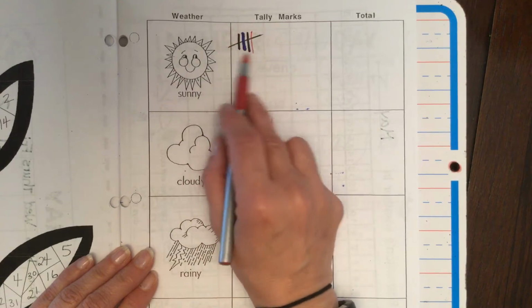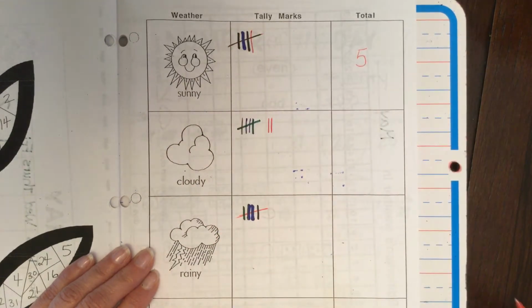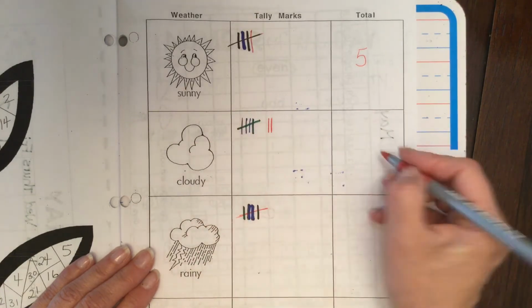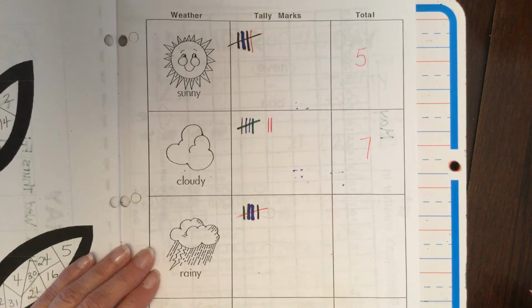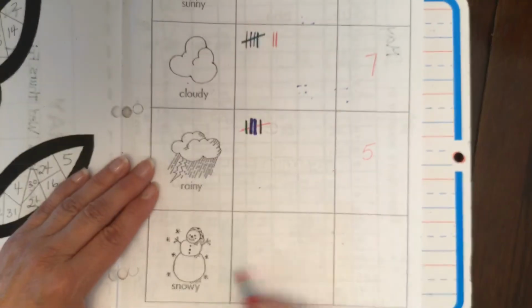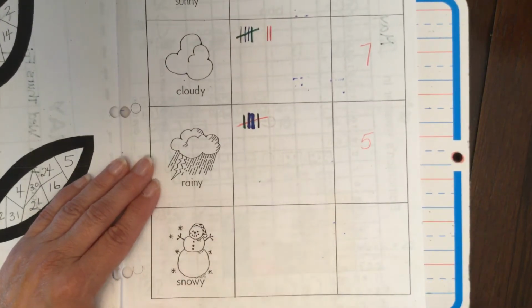So I had one tally mark grouping of 5, and that's all. So I had 5 sunny days. For cloudy days, I had one group of 5 plus 2 more. So that's 7 cloudy days. And for rainy days, I had one group of 5. And I didn't have snowy days because the day it was snowing, I did my weather when it was rainy.